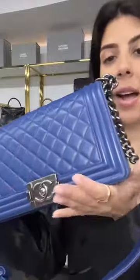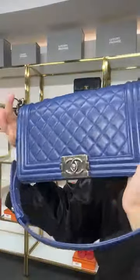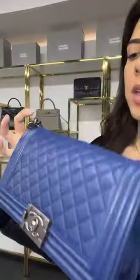I personally love the Chanel Boy. I actually remember when they first released the Chanel Boy, which was in 2014, and I was so obsessed. Like, I needed this bag so much. And I did, I eventually got the one in black, but they didn't really have many styles at the time. They didn't have many colors. And now we have this gorgeous shade, which is like a nice electric blue.